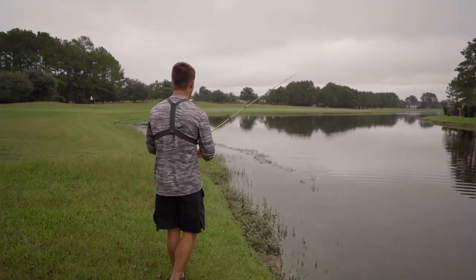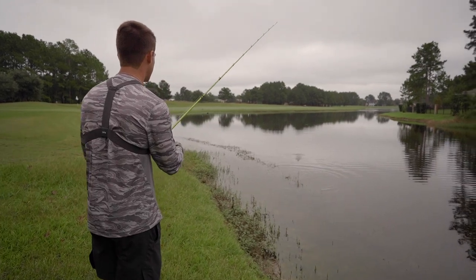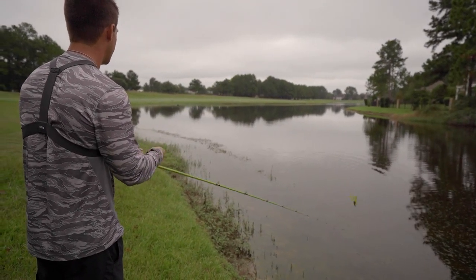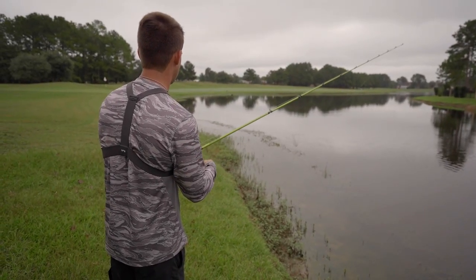They're slick. Oh! Dude, I just reeled it away from them. They're like on this grass edge, bro. Oh, they're like loaded on this grass edge. So many fish.